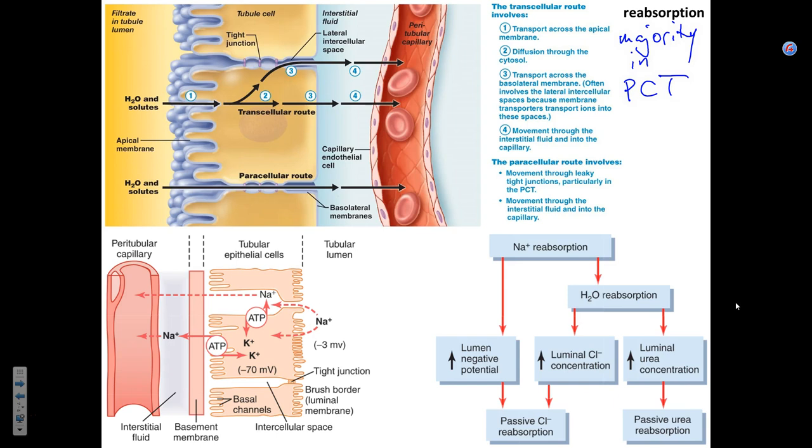What you have to understand, though, is that reabsorption happens only in the tubular system. It's not in the glomerulus. Does that make sense? The glomerulus is the place for filtration. The tubular system is the place for reabsorption and the place for secretion. Are we clear?